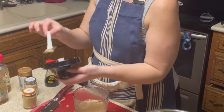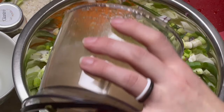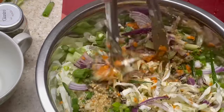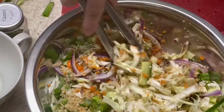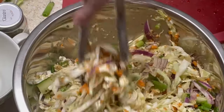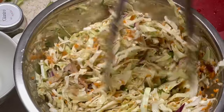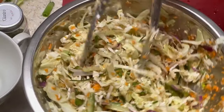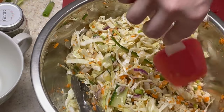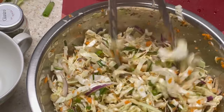So we are just going to pour this right over our slaw and toss it, and then I'll show you what else we're adding. Toss this up. Just looks so pretty. It's like summer in a bowl. Make a mess here. That's what I'm going to do. Like always, it's not me cooking if there's not a mess being made. We're going to toss it like that.